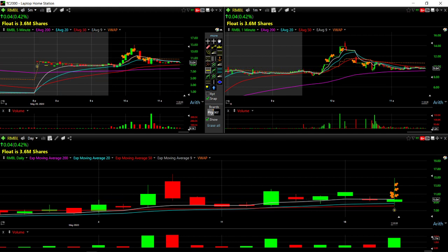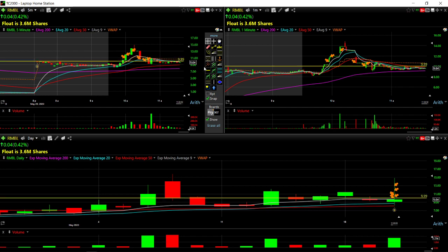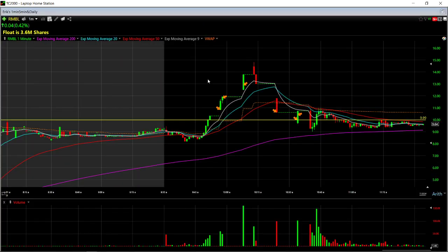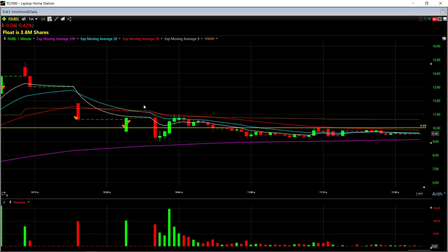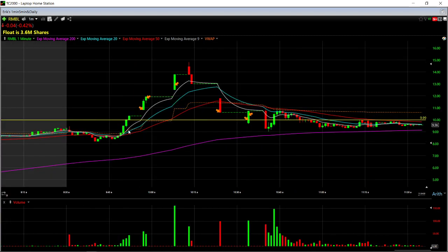You can see here it broke that level, but it was very low volume, so I wasn't too interested in it. I ended up taking it off my charts. I wasn't watching it very close. It ended up making a very nice move. So it broke that 10 level mark, broke 10.